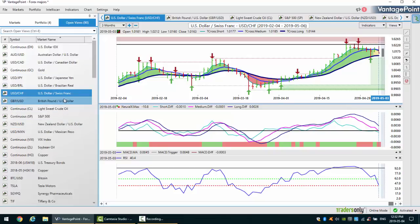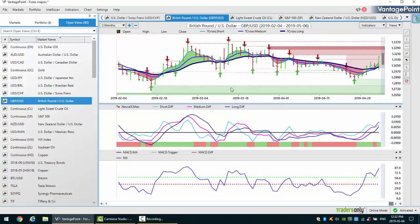Now, as we move in towards our British pound US dollar, very, very big move up here in the pound dollar. We caught this in live trading in the VantagePoint live training room that I run on Monday and Wednesdays. Fantastic move off here. But once again, guys, the main trigger here was the medium term crossing the long term predicted difference with a rising RSI, and we've got that matched with the neural index. This off a verified support level, that coming in down at about the 128.66.